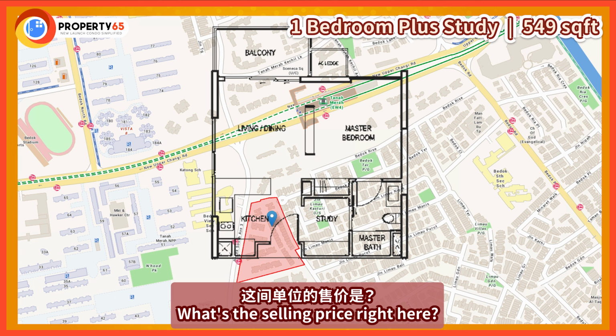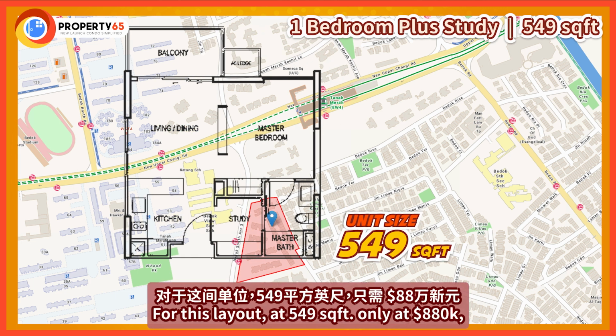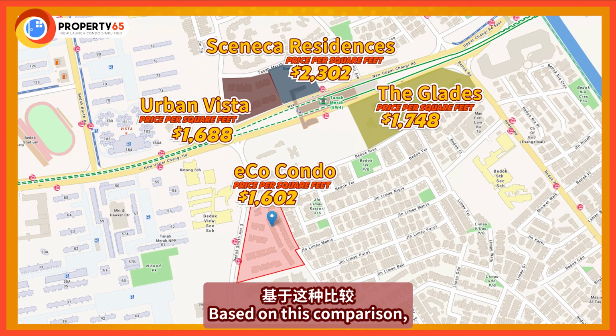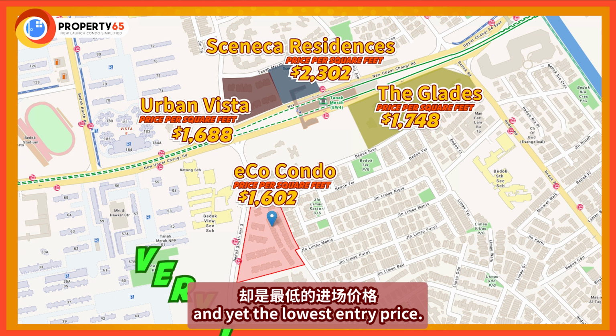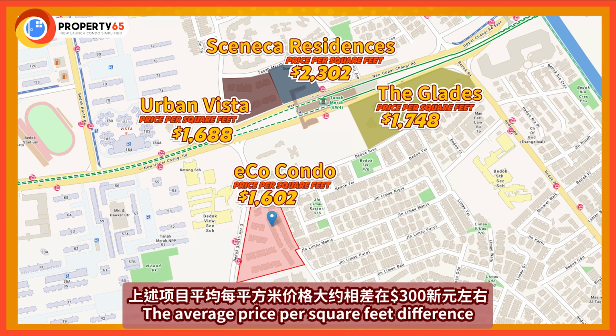What's the selling price right here? For this layout at 549 square feet, only at 880,000, it is only at 1,602 per square feet. Based on this comparison, eCO is the youngest mega development with full condo facilities and yet the lowest entry price. The average price per square feet difference between the above projects is a merely $300 per square feet.